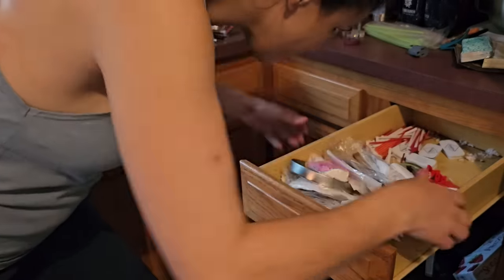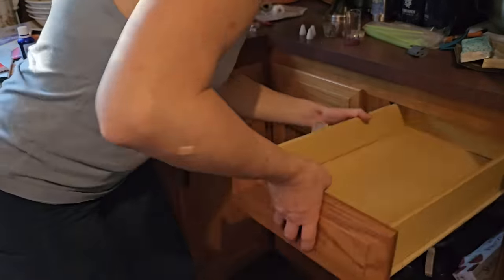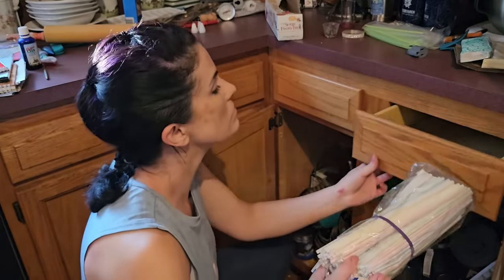So it had probably been about 25 or 30 minutes by this point, and he still wasn't done. So I'm like, well, I may as well keep going. So I just started on the cupboard below there.